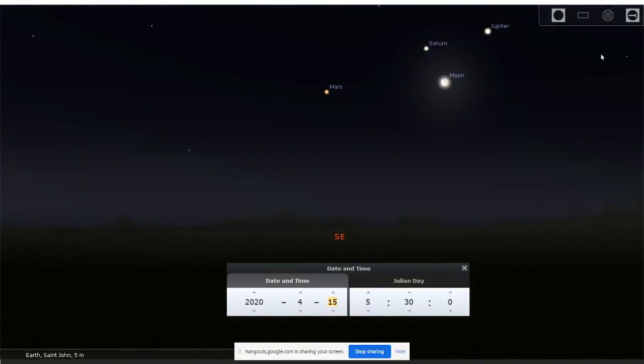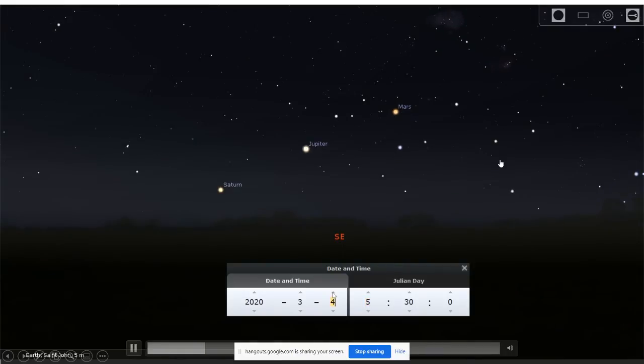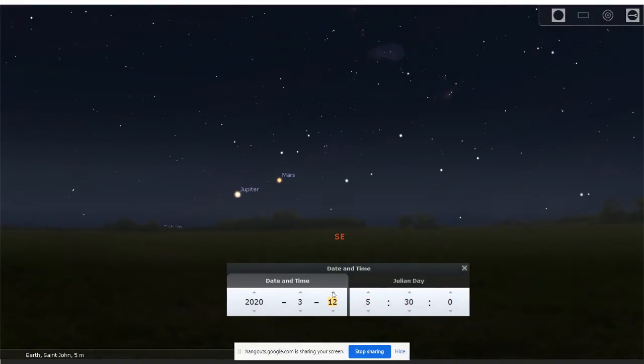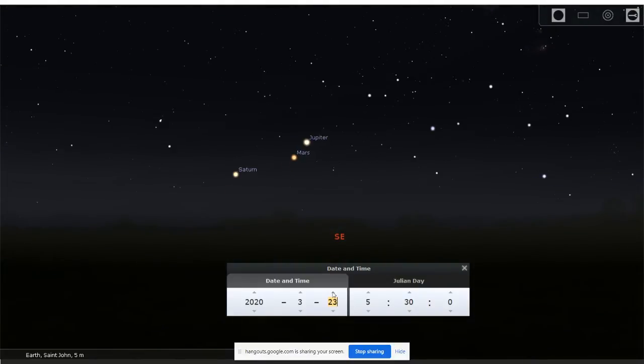By the middle of April, there'll be Jupiter, Saturn, and Mars. So that moves that quickly in the sky. One more time through it. So we got Mars on the right, Jupiter in the center, and Saturn on the low left. And watch as Mars starts to move. Of course, it's Jupiter and Saturn that are moving the most there.